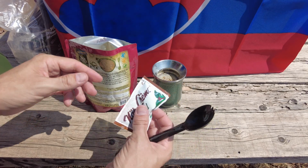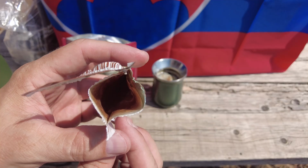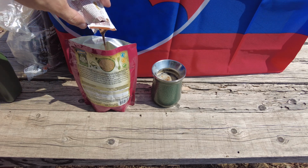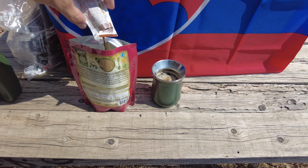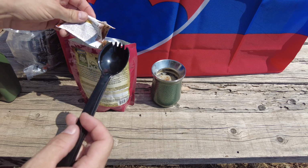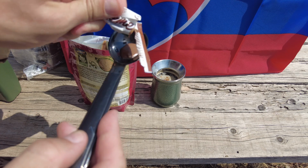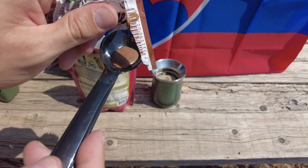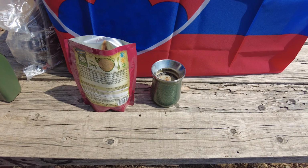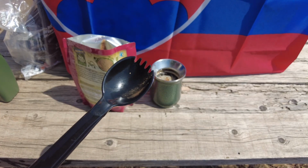Right, let us add some of this nut cream. It's super runny because of the hot temperatures here today. Just pour that in. I'm actually going to try a little bit on the spoon beforehand. So that's what it looks like. Let's give that a try. As you'd expect, it's very much like Nutella, but actually I think it maybe tastes a little bit better.